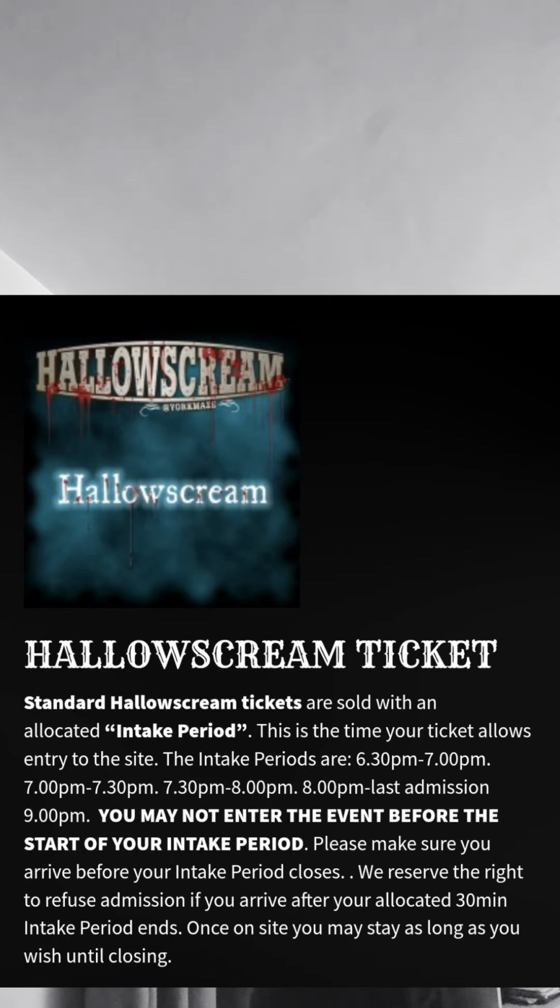So the first ticket type, which is the standard Hallowscream ticket, you must book a 30-minute period between 6:30 and 9 p.m. last admission. Please, please arrive within 30 minutes. Do not arrive early, do not arrive late, as you may be refused entry onto the site. So with a standard Hallowscream ticket, you get unlimited access to all five mazes. You get access to the food court, the street theatre, and the whole site itself. Along with this, you do get free parking as well. So that is a standard ticket. It is filling up fast, so please make sure you buy your tickets online in advance.